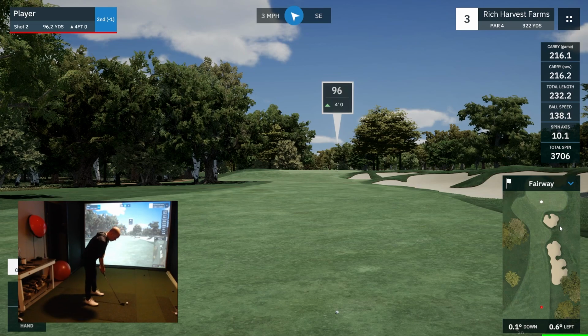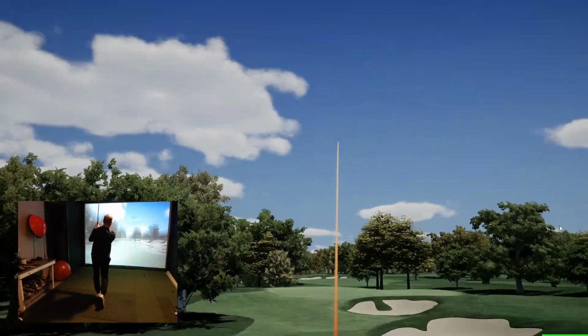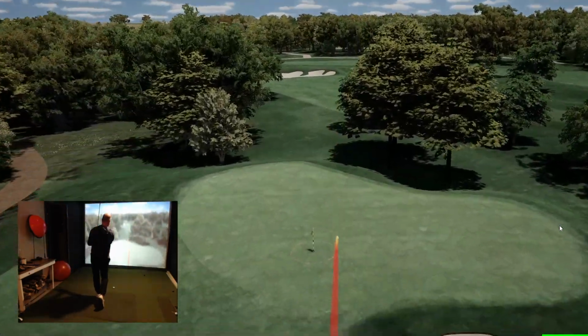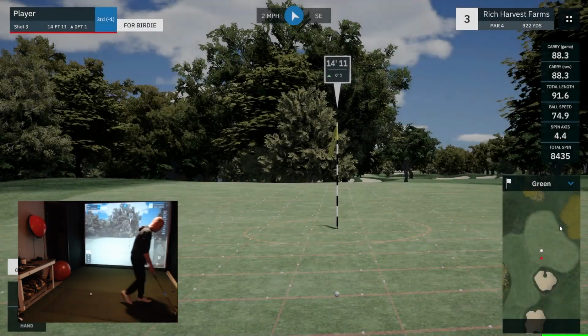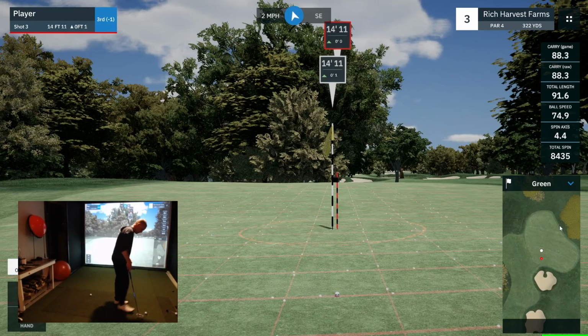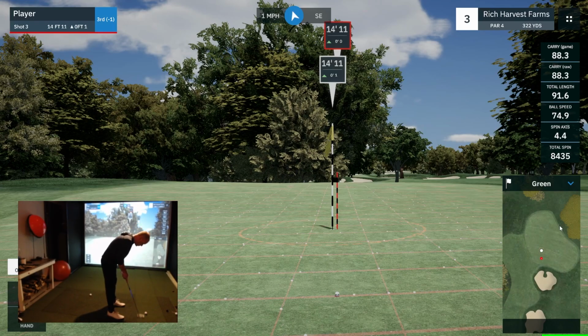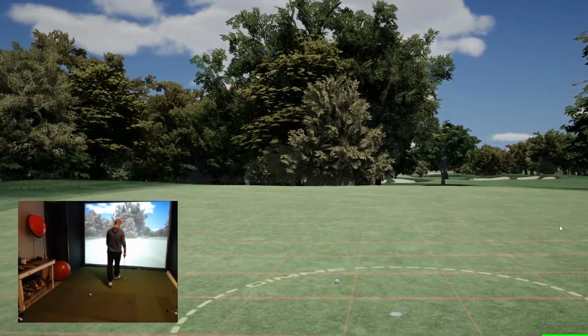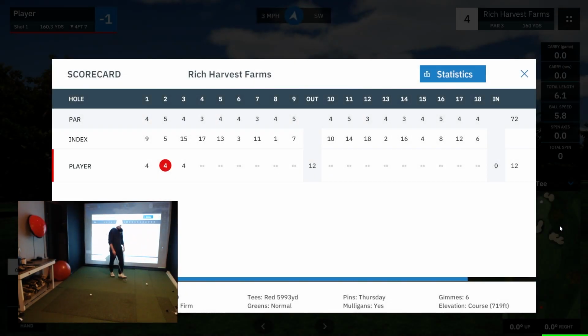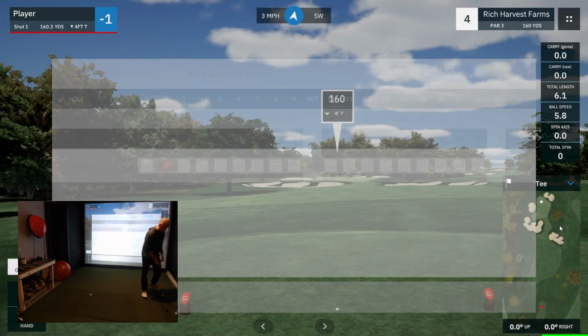Got a 96 yard, probably going with the 52 here. Got this one good again. Yeah, I'm happy with that. A little short, but that's okay. Birdie putts are always good. Well, 15-footer uphill and I just didn't play the break right, didn't play the pace right, but that's okay. I'll take a par there. We're one under.